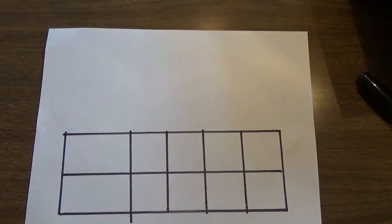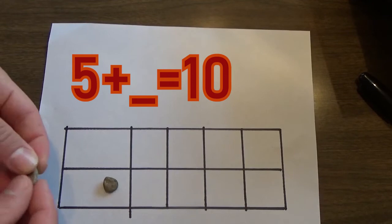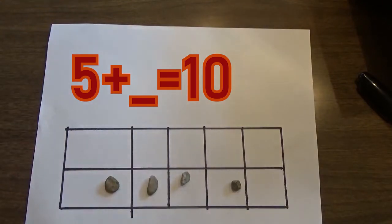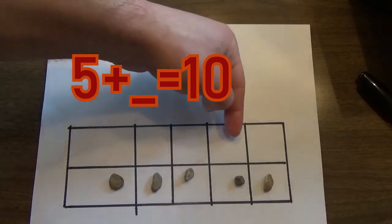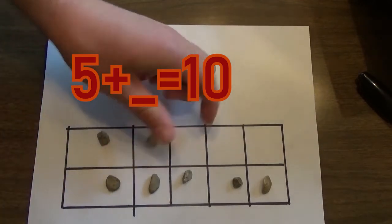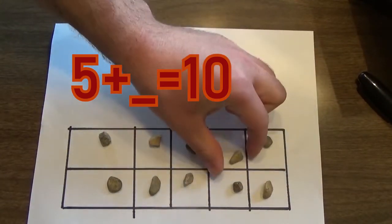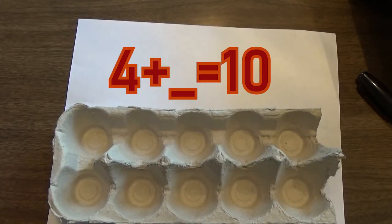Our next problem asks us, 5 plus what number equals 10? So we're going to use 1, 2, 3, 4, 5. And we know that when it's full, it makes 10. So how many spots are missing? 1, 2, 3, 4, 5. So 5 plus 5 makes 10.